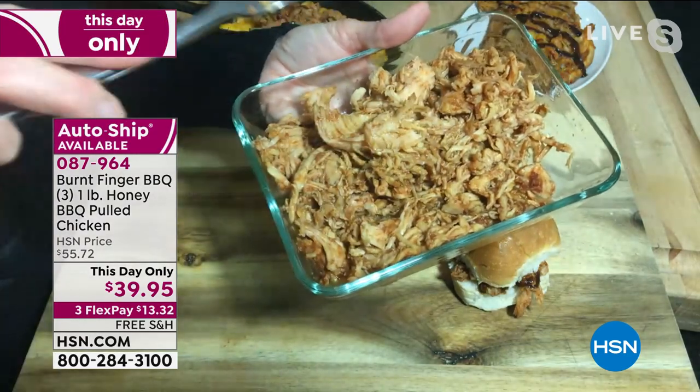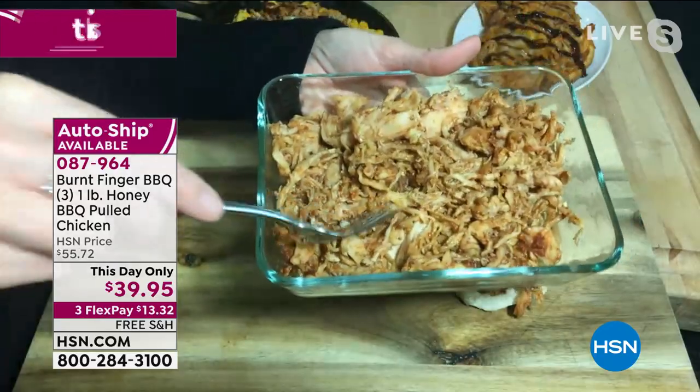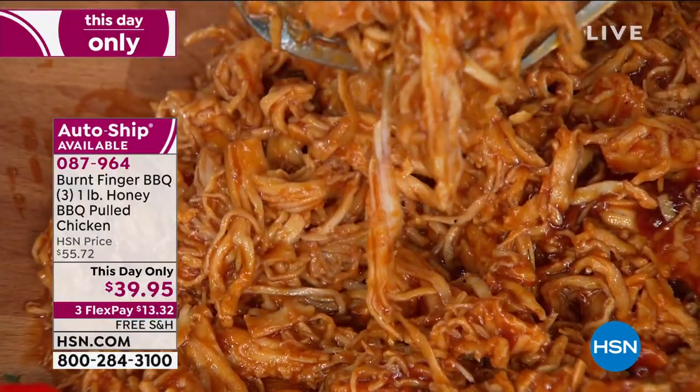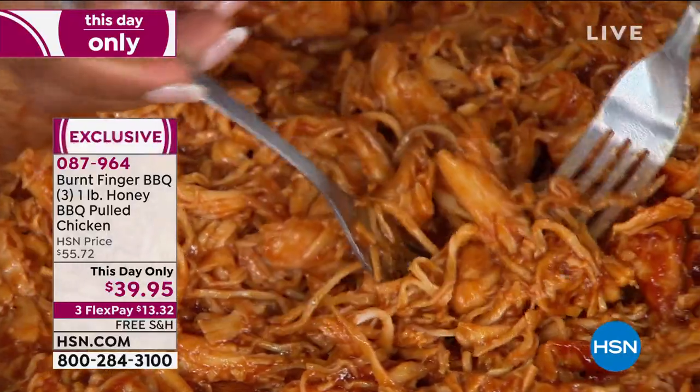And like you said, it is so simple for everybody to put it in a microwave safe dish. Once it's thawed out, you're talking maybe 45 seconds in the microwave, stir it up, put it 45 seconds, and you have a meal for your family.